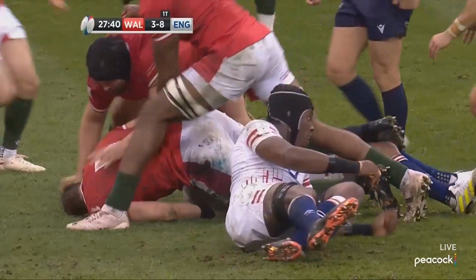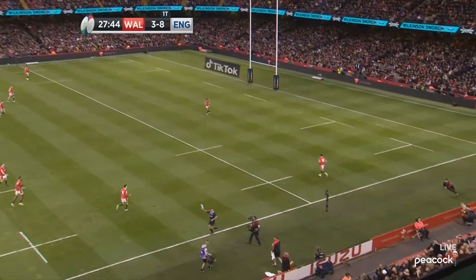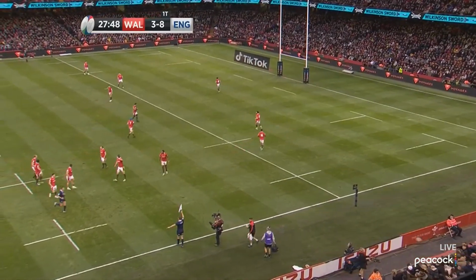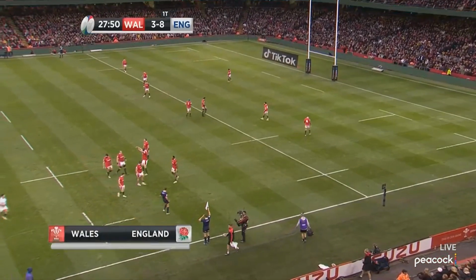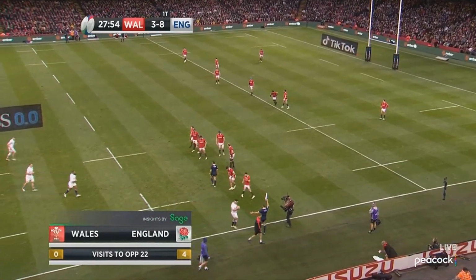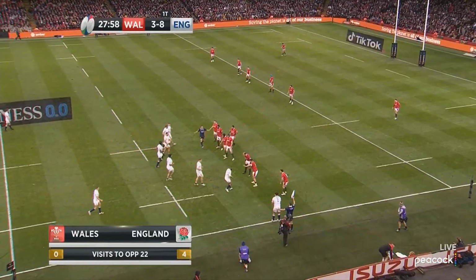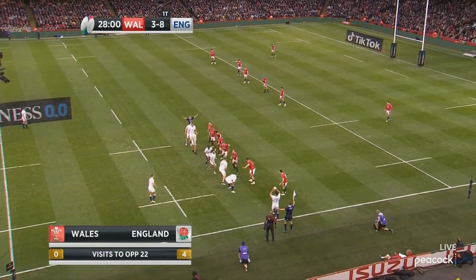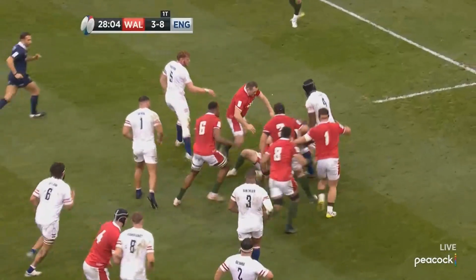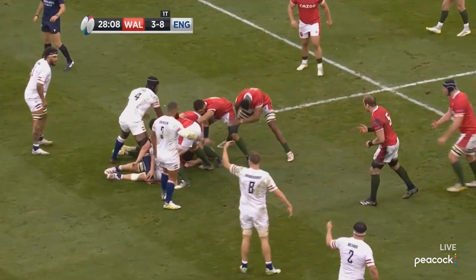You've got to give credit there to England and their defence. Some of these hits they're putting in, they are stopping players at source. Well, Kevin Sinfield, I'm sure, to thank partly for that. And look at England, 4 visits to the opposition 22, none for Wales. Wales actually have the most dominant tackles in the championship after 2 rounds, but it's England certainly dominating that particular part of the game today so far.